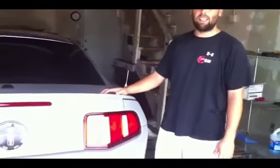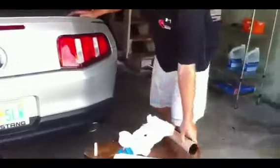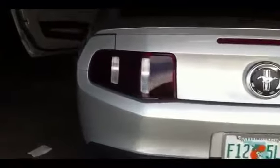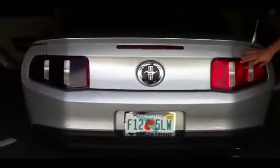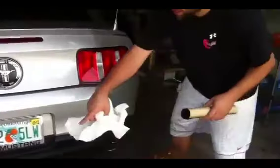Today, we're going to be doing a taillight tint on a Ford Mustang. This customer decided to go with the charcoal film, which is the darkest one that they make. As you can see, we already did the other one. You can see the big difference, the before and after. I'm actually going to show you as I tint this one this time.